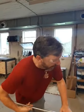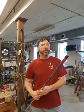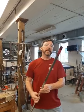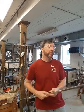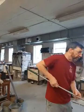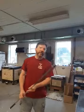When it gets really hot, it's going to almost become transparent. It'll have sort of a bright gold color to it. Then, as the glass changes temperature, that copper ruby will blush back in. It gets its name because it is copper that turns that clear glass that really deep burgundy red color.